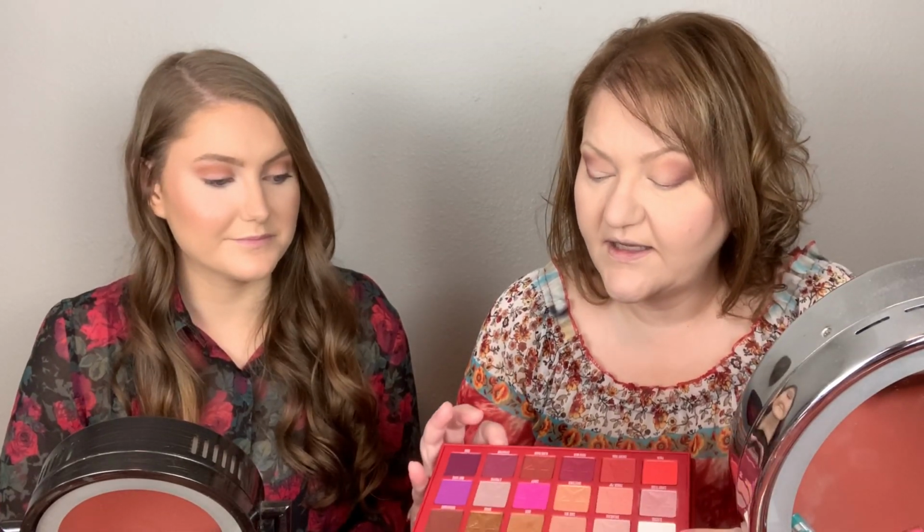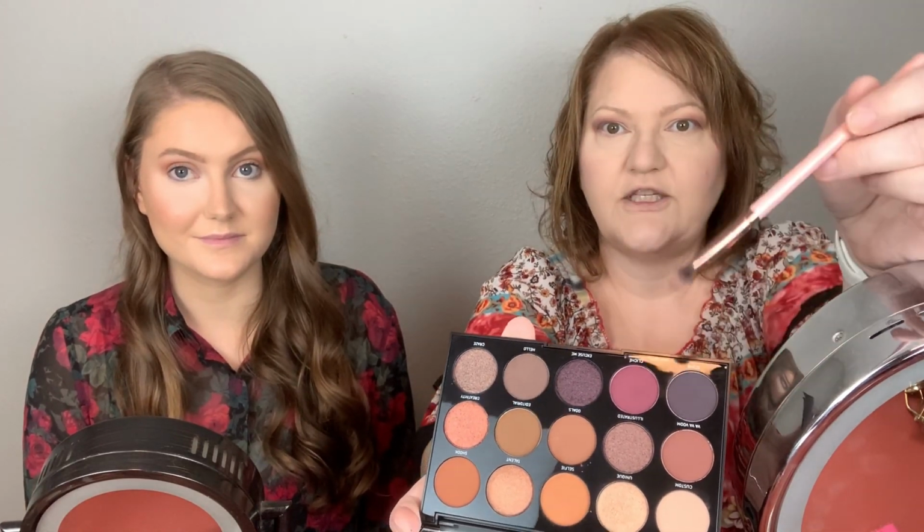I'm going to be using Extraction. It's kind of a purpley color. I'm going to be doing this on the lid and hoping that it's not too dark. And for the Morphe, I'm doing the Cliche right there. And I'm going to basically do what she just did with the Intravenous and Va Va Voom, just on the outer corners.